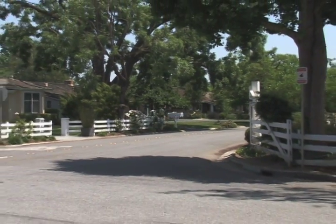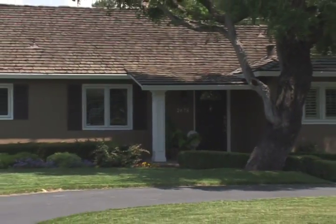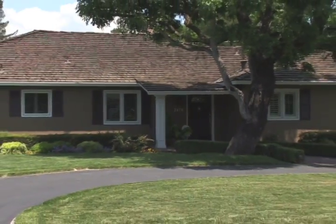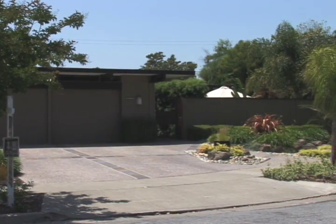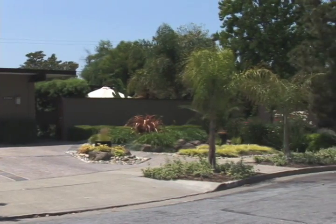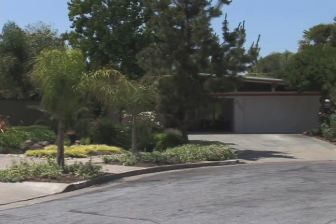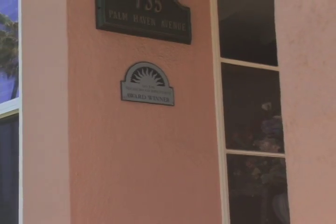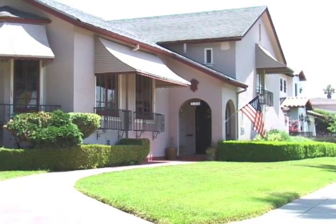So what's the criteria for becoming a distinctive neighborhood? Things we're going to look at are: what are the setbacks? Are there unique architectural styles? Is it a single-story neighborhood? Is it a two-story neighborhood? Do they have driveways where the garage is behind the house, or are they attached to the house? So we're really looking at that neighborhood. What is it that makes it unique compared to the neighborhood across the street or across town?